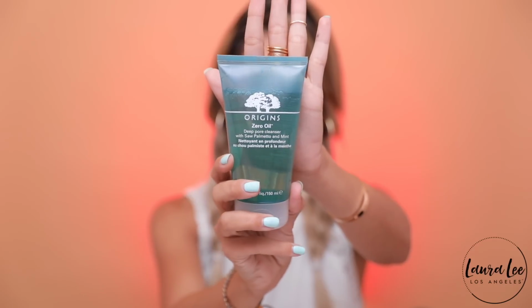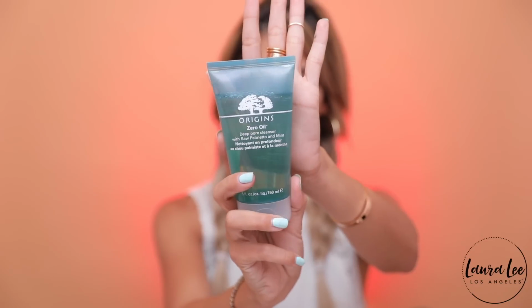So with that being said, I really have been enjoying this product. I don't feel like it's a gimmick. I truly feel like it works. It is a little bit pricey. It's by Origins, but it is an awesome face wash.